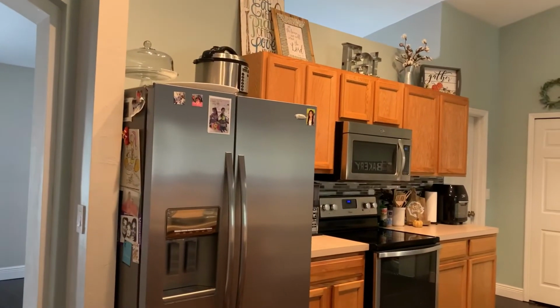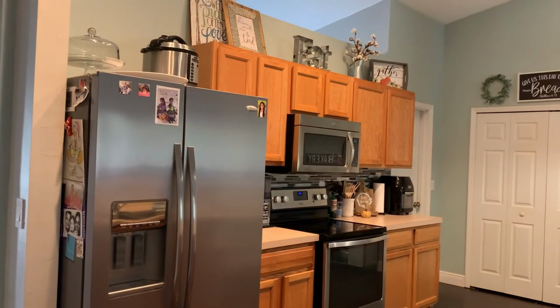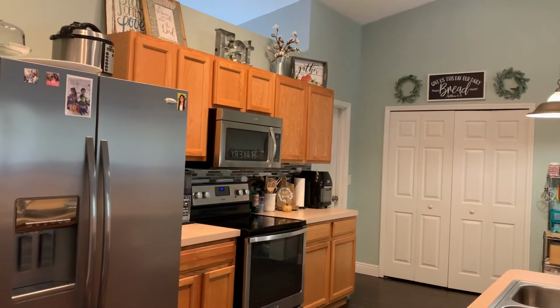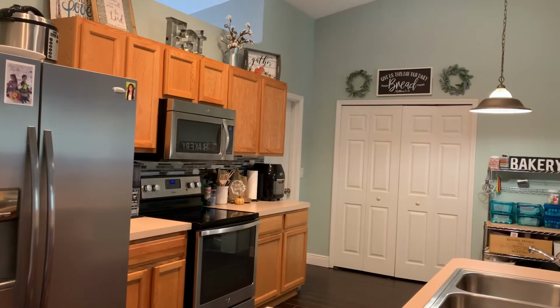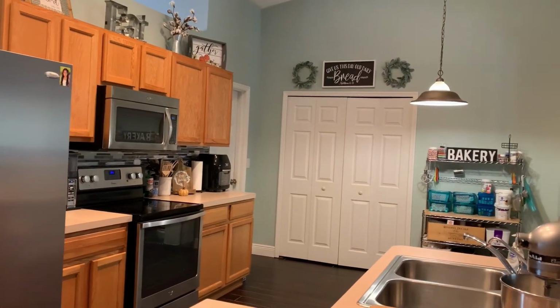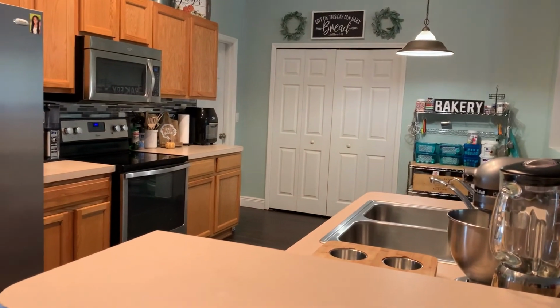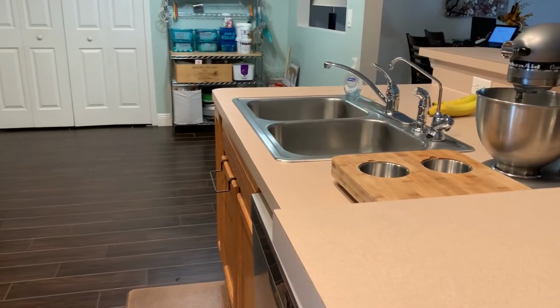Guys, I did it. I have decluttered, reorganized, and deep cleaned my kitchen. It is ready for the holiday season, and I am so beyond excited that I finally got this done.